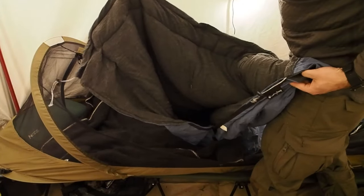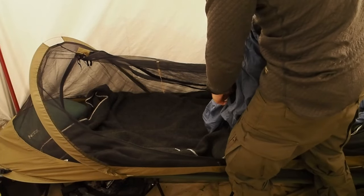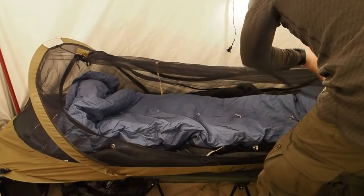But you can also take and use this thing as a quilt. But I want to try the zipped up fashion tonight. And it looks like our coffee is about to start percolating within the next 30 seconds.